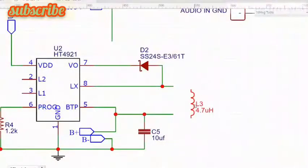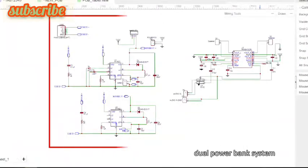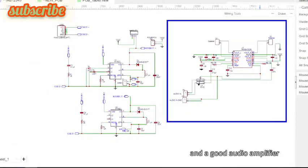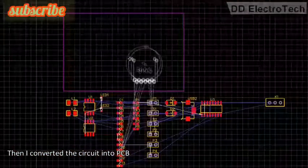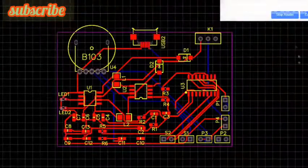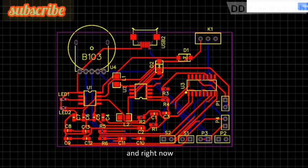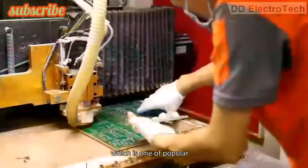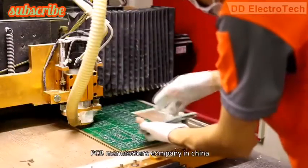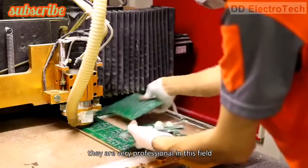So I designed a circuit which contains a dual power bank system and a good audio amplifier. Then I converted the circuit into a PCB. And right now, as I am in Shenzhen, I directly visited PCBWay, which is one of the most popular PCB manufacturers in China. They are very professional in this field.